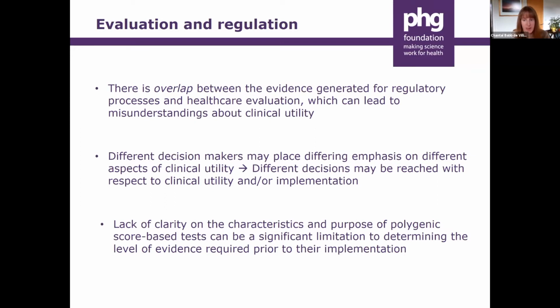Different decisions may be reached with respect to utility and/or implementation of a test. And even when tests are considered to have utility, this may not lead to a decision to implement it within a healthcare setting. Decisions with respect to clinical implementation are likely to be influenced by a broad set of factors, including other competing priorities, level of impact, infrastructure requirements, opportunity costs, the availability of resources, clinical and personal outcomes, cost effectiveness, feasibility, and test delivery.